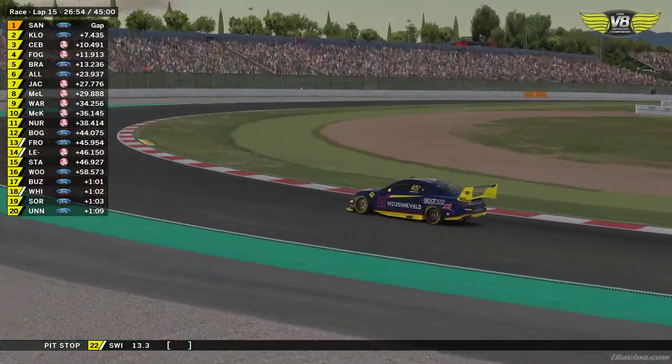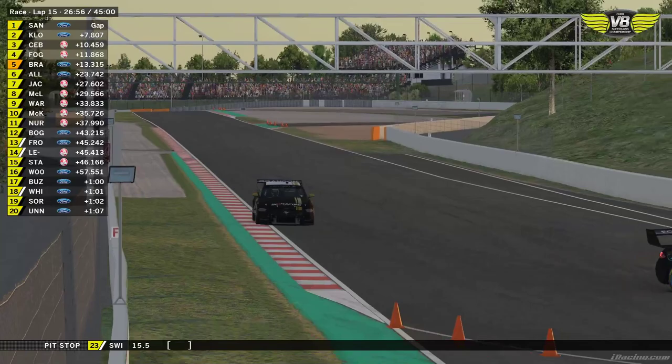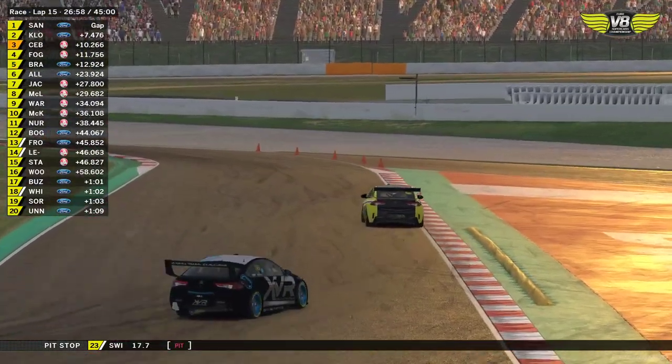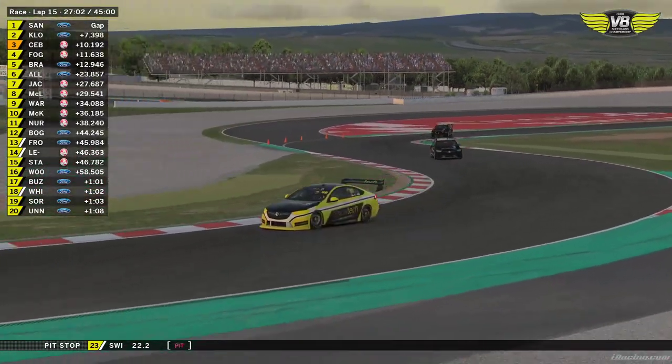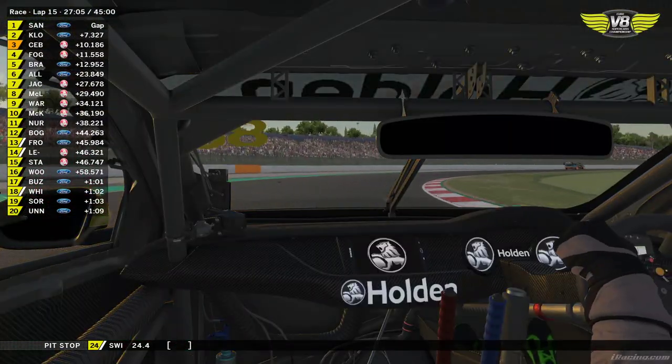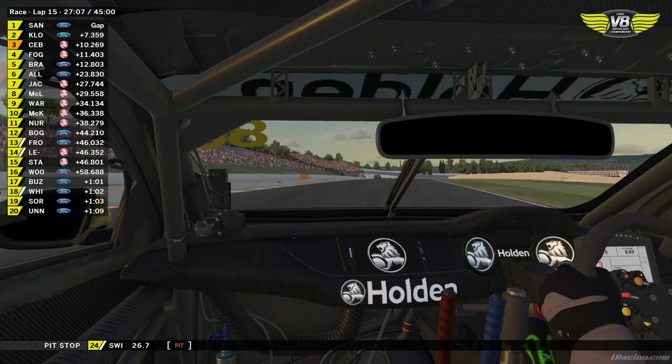Foggy's nearly caught up to Sebula. And they've still got a few more corners to go. I'm just wondering, is he going to get held up? He'll be praying that Sebula comes into the pits. And actually, he'll be praying that Klusterman comes into the pits as well, because he's catching up quick to him as well.